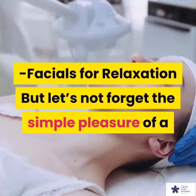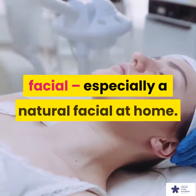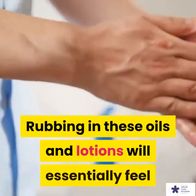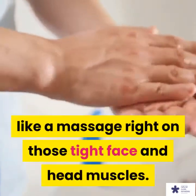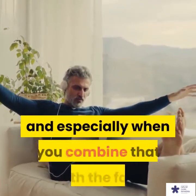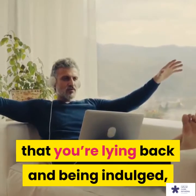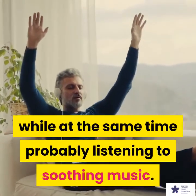Facials for relaxation. But let's not forget the simple pleasure of a facial, especially a natural facial at home. Rubbing in these oils and lotions will essentially feel like a massage right on those tight face and head muscles. This is ideal for relieving tension and headaches, especially when you combine that with the fact that you're lying back and being indulged, while at the same time probably listening to soothing music.